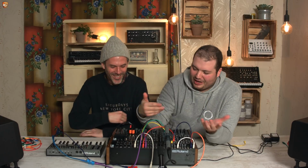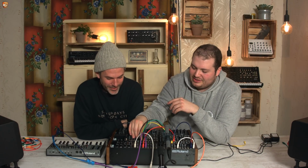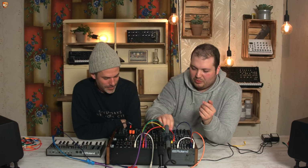But plenty of LFOs effectively. Yeah, plenty of LFOs. We'll mix an LFO and an envelope in this side.